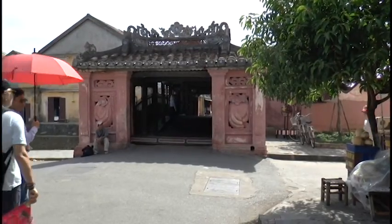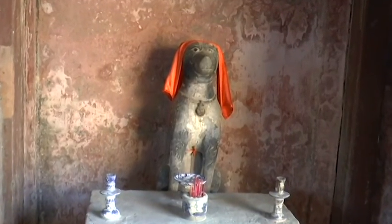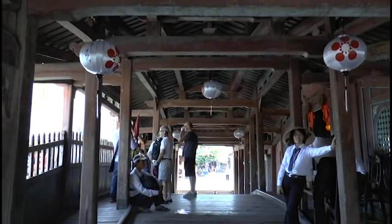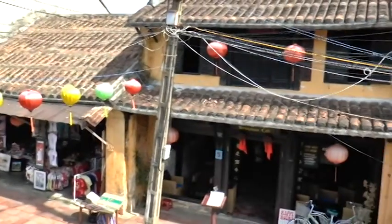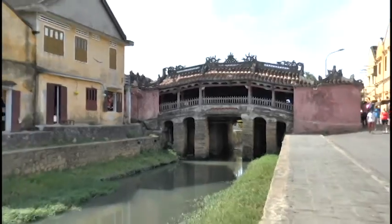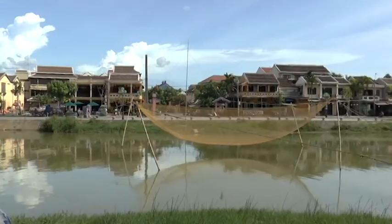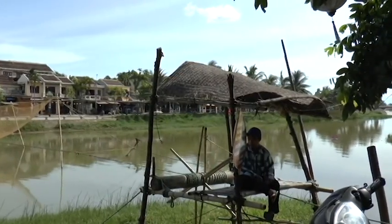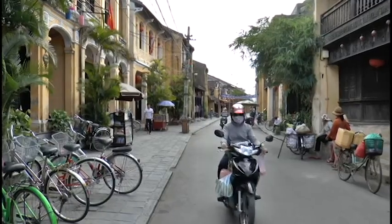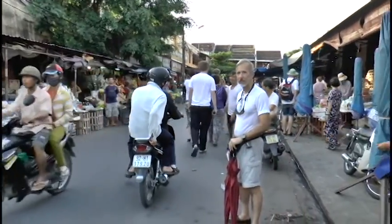This is the Japanese covered bridge built in the 16th century to connect the Chinese and Japanese neighborhoods. This dog guards one side of the bridge. We walk to the riverfront. The large fishing net is suspended to keep it untangled and lowered to catch fish when the time is right. A short walk from the riverfront is a bar where there are 2-for-1 drink specials. The rest of the day is free, and we spend it wandering through the markets.